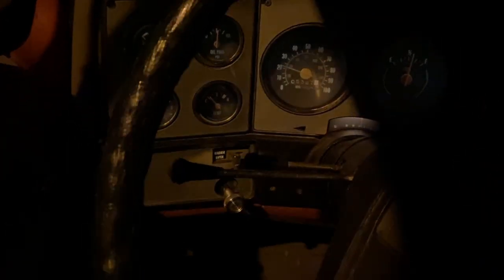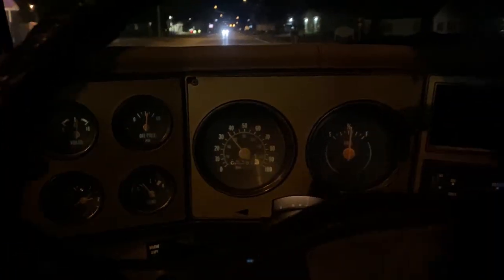Wasn't that bad. I'll maybe go this other way and see if you can hear it. It's kind of a misfire, but not really. It's not as bad as what it was before. I think that vacuum advance being unhooked was a big issue. So the vacuum advance did help a lot.